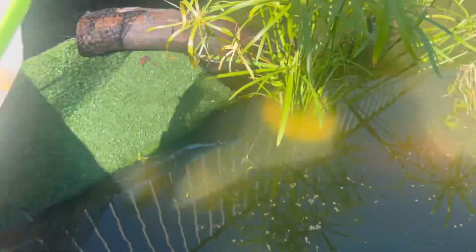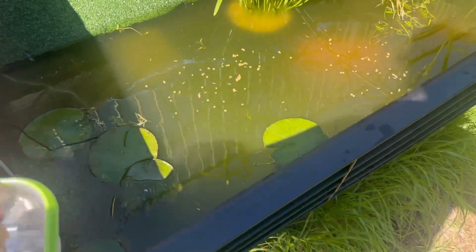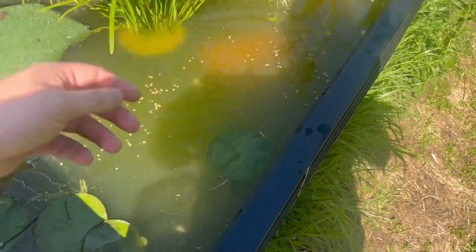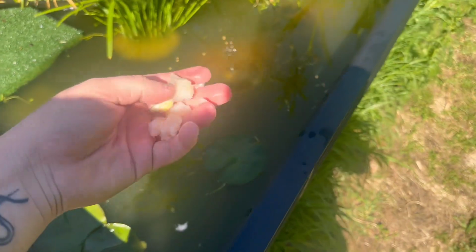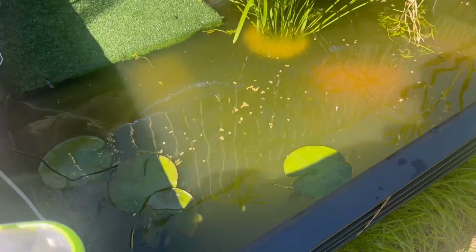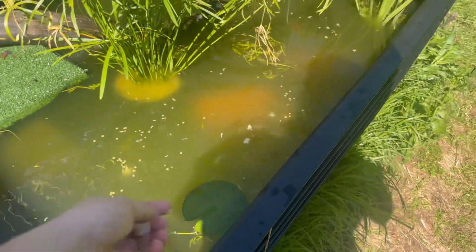And then, as I said, we've got our frozen thawed stuff here. So we've got some nice bits of prawn. Throw a bit in. I won't feed this all to them. We've got some clam, really nice. We've got the whole fish. They really enjoy that.